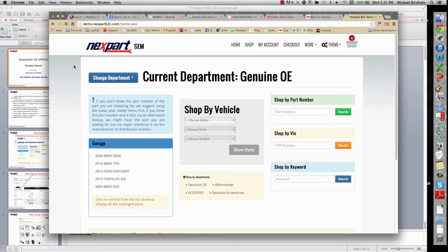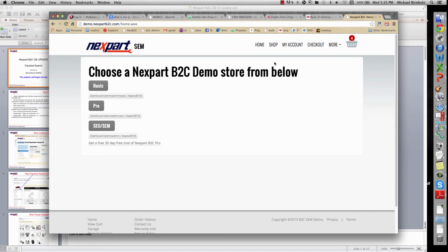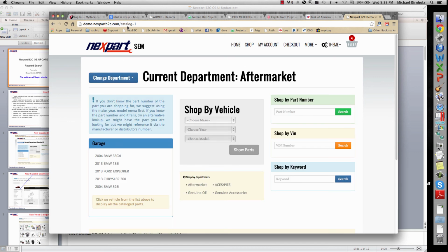All right. So at this point, we're going to go do a live lookup. It lets us choose which demo we want to do. Now, currently, Basic and Pro are for the aftermarket and do not show the new faceted search. But if you click on SEO, SEM friendly right here, it's going to default to catalog 1. Again, if you want to see OE, you need to change the department to right here, or to genuine OE accessories. Okay, that's it.